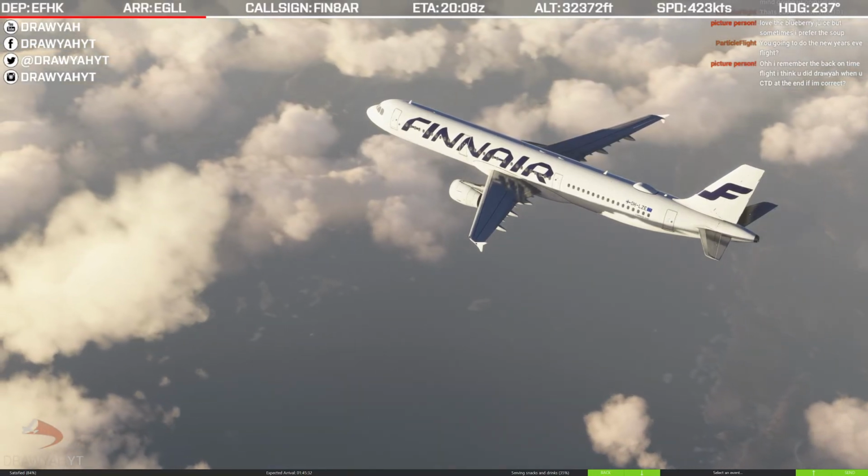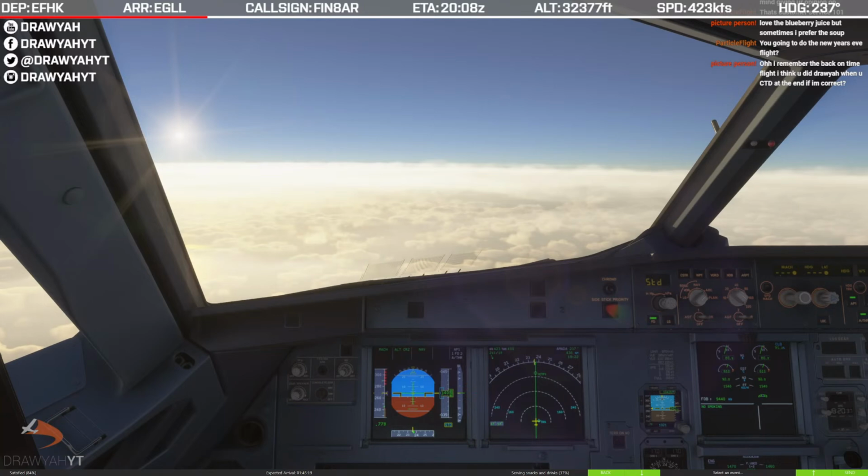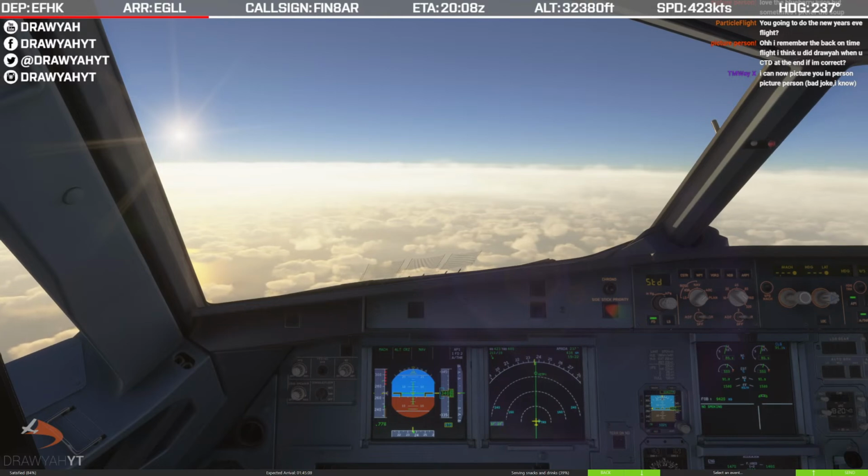Yes, the fly back in time, that's something I'd also quite like to do as well. I don't think I ever crashed on the fly back in time ones. Those ones I've done 3 of them, and I'm fairly sure all 3 of them landed without any problems, as far as I can remember.